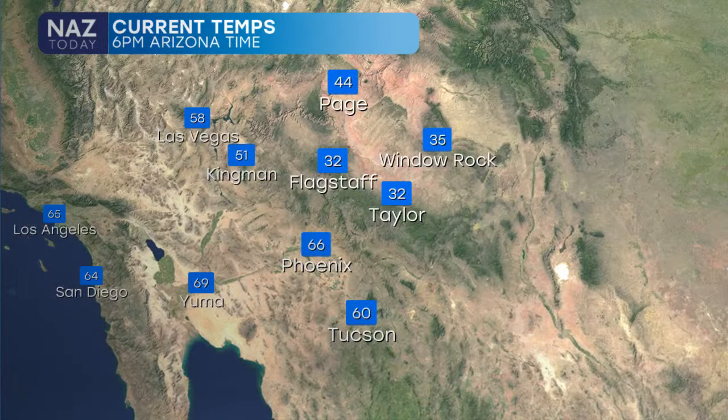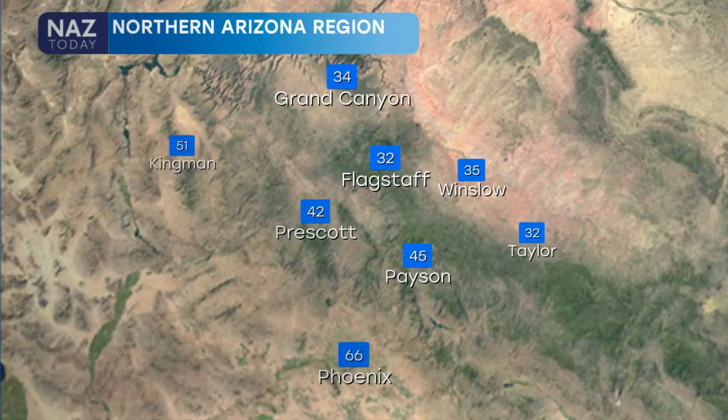Looking at our current temperatures throughout the state, down in Phoenix, we have a high of 66, Yuma with a high of 69, and Tucson with a high of 60. Definitely a lot warmer than it is in that northern Arizona region. Now, when we look deeper up into northern Arizona, we see Prescott with a high of 42 today, Grand Canyon with a high of 34, and Winslow with a high of 35, keeping it very chilly throughout the northern Arizona region.